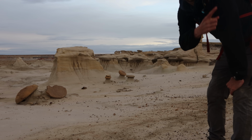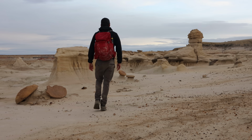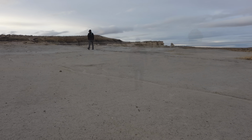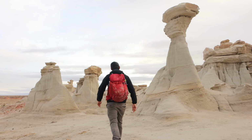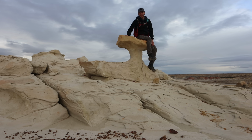And already just 2 minutes from the trailhead, we're getting into some really interesting terrain here. This area is called the Valley of Dreams, which is an awesome name, by the way. But within the Valley of Dreams, a lot of these individual rock formations also have their own names. This cluster of 3 little spires here, these are known as the 3 wise men. This is the mushroom seat.